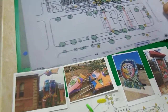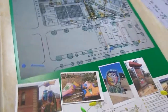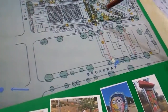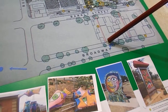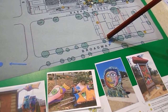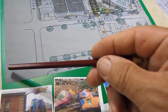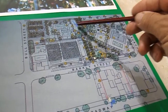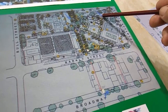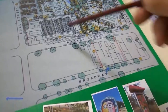So then once they did that, they went and poured the plinths where they were going to actually put them in. Originally the mosaics were supposed to be here and here and here, and then all of a sudden the actual bases were put in here, here, up there, and up there. Well, actually this one was more down here. So they've been put in places.